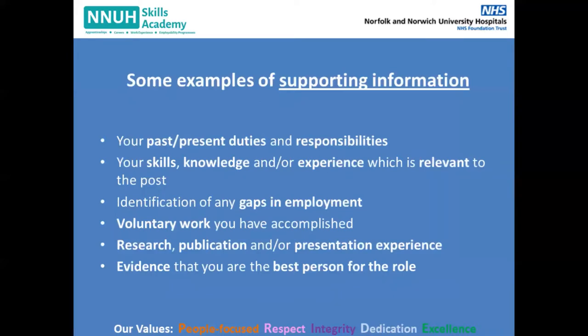So we could use your past and present duties and responsibilities, your skills, your knowledge, your experience, which is relevant to the post. Remember, we talked about relevance earlier. Identification of any gaps in employment, voluntary work that you might have accomplished, research, publication, or presentation experience, evidence that you were the best person for the role. All of these things can be used to support that application and be really informative for an employer.